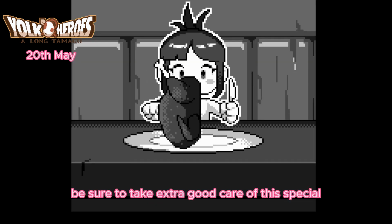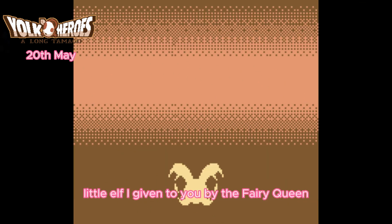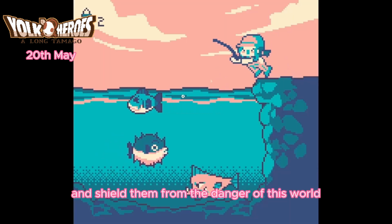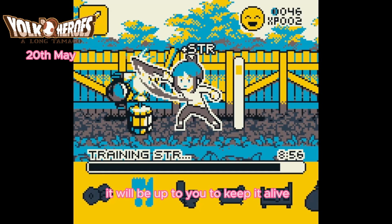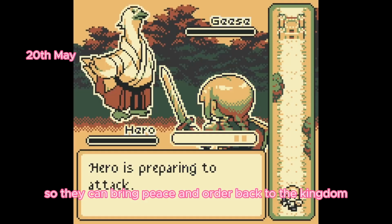Be sure to take extra good care of this special little elf egg given to you by the Fairy Queen, and continue to care, cherish and shield them from the dangers of this world once it hatches. It'll be up to you to keep it alive and teach it to fight, so they can bring peace and order back to the kingdom.